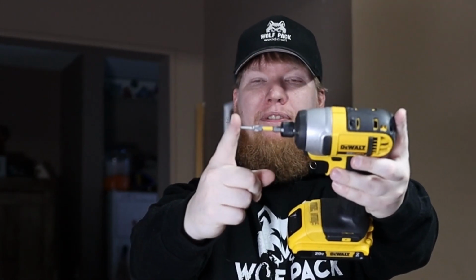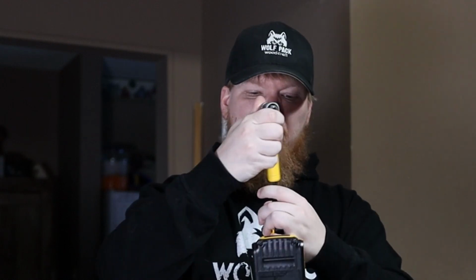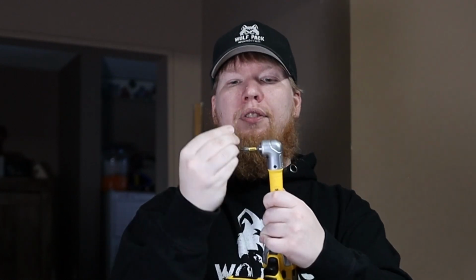If I have to get into a really tight space, this is very large, and then you add a bit on top of that. Now it's even longer, and then you add the screw on top of that. You have to get all of this to fit into a tight little area, right? Well, the problem this solves is you put this in there, you put the bit in here, and the screw. Now you only have this much.